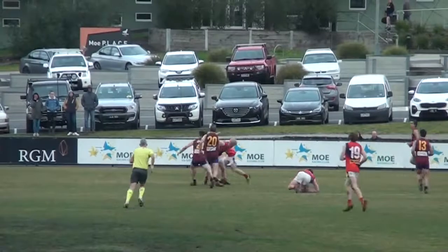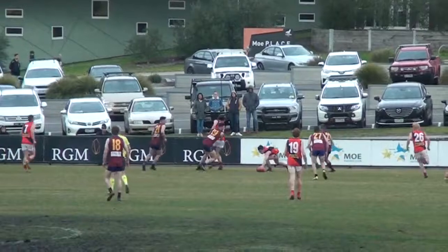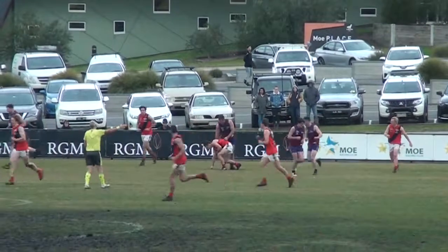Coughed up the football. Goes back the other way. Handball, Corbett was smothered. Has to go again. That's Corbett. Two Bairnsdale players run into each other. Then Corbett gets ran down from behind, and a holding the ball decision will be paid.